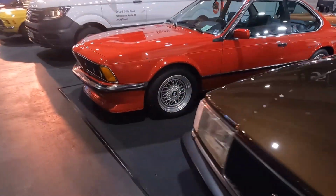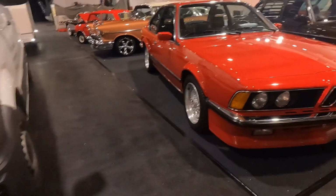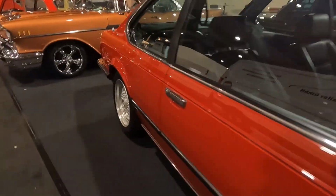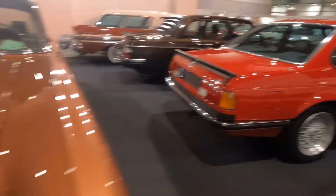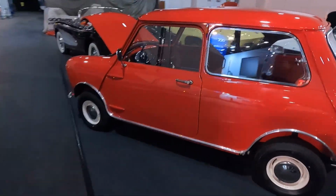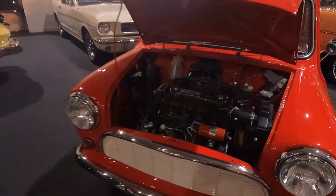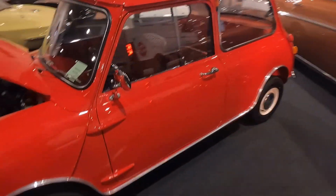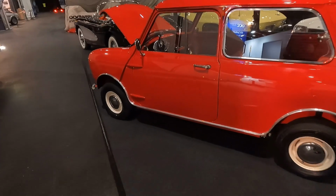There we have a piece of art by Paul Brack, and that is the 6 Series Coupe by BMW. Then we have a very, very early Mini featuring the A Series engine. This must be a very early car. I love the white painted steelies on this.